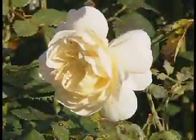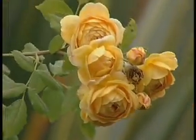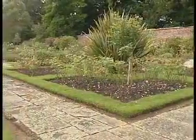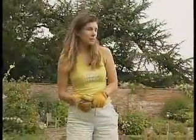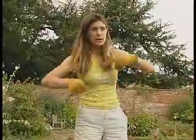So this is the rose garden, and I love roses. It smells absolutely beautiful. With this rose garden, we have had some problems with the soil, which has gone quite sour. So we had to replace all the soil with mushroom compost and manure. We mixed it all up and put it in several years ago now.